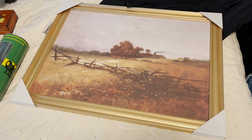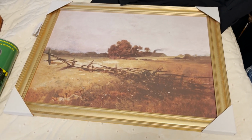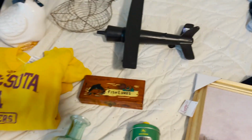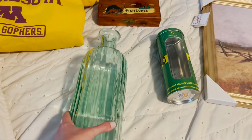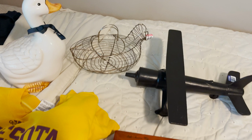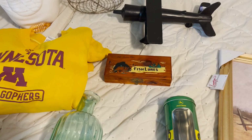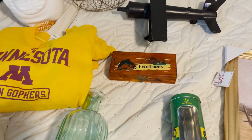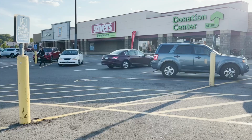Okay, the lighting in my room is not the best, but here's the painting that I found. Looks way better in natural lighting. And then I put everything out here, so you've already seen some of this stuff. Here's the other glass big vase. Not super vintage, but definitely looks good with goose. So far that's what we have today. And then I plan to go to Goodwill Savers on the other side of Rochester and hopefully find some more stuff.